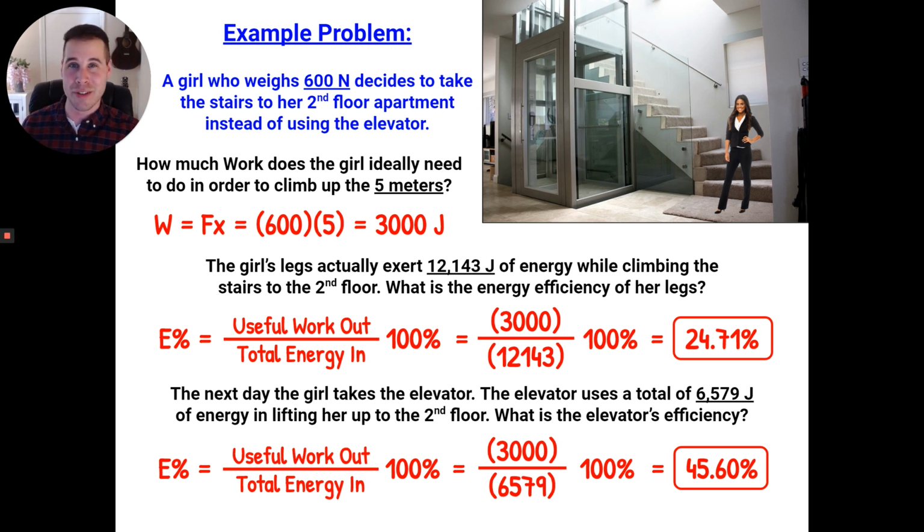So it's really important that you study physics and understand how these things work, because one day you may be asked to build or construct or fix something, and you need to keep in mind how energy efficient those things are going to be.